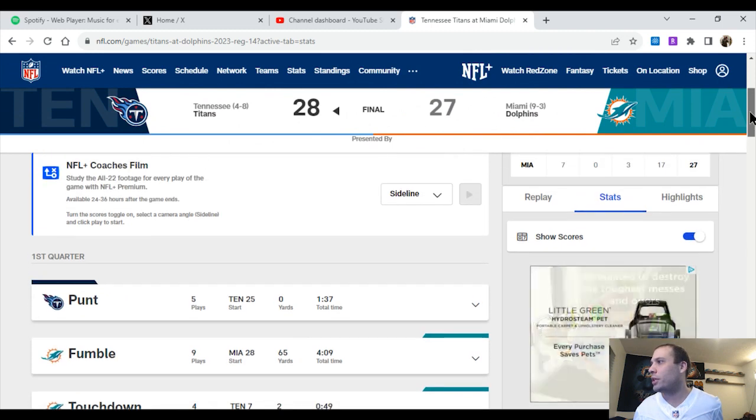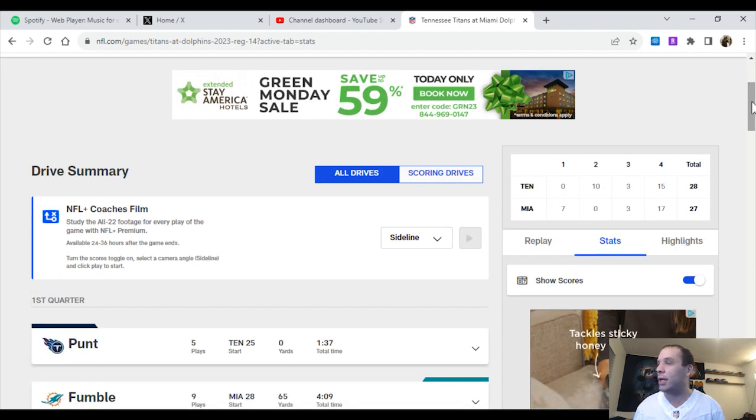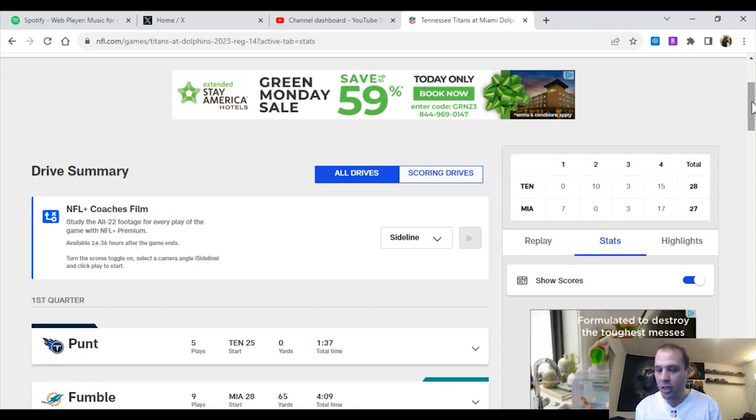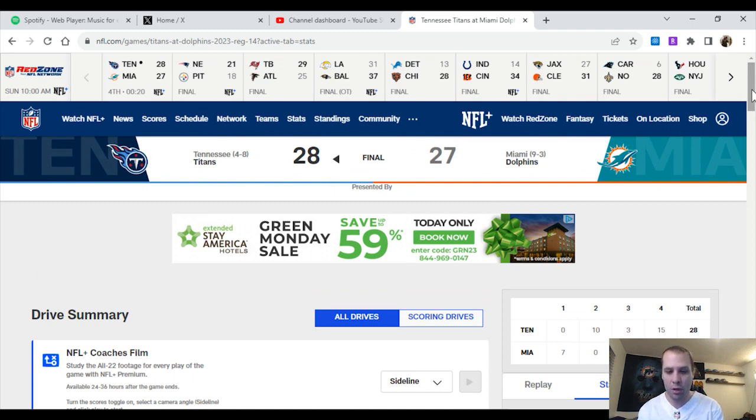For some reason, sometimes it doesn't like to show the stats on the online version on my computer immediately after the game. I guess it maybe takes a minute. So I'm just going to give you the stats off my phone real quick. Let's see. Team stats really quick.